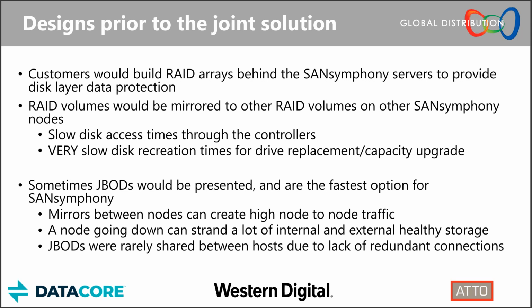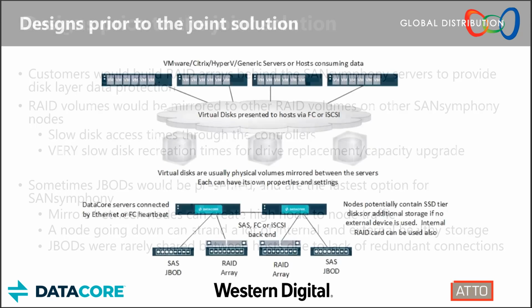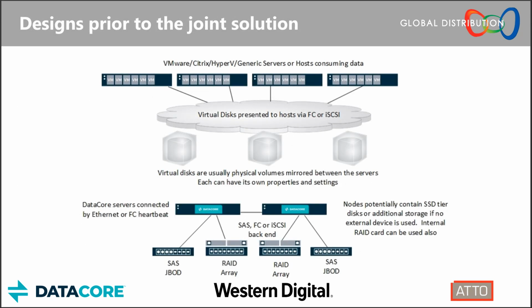I'm not going to reinvent their wheel, but JBODs basically allow the server to directly manipulate the drives, which is what SANsymphony specializes at. So when we talk about a traditional design here, we would have either a SANsymphony server with internal disks or a JBOD or a RAID array hanging off the back end. They would be connected through a heartbeat so that they could synchronize their data together, but ultimately it's all about mirroring information between the SANsymphony nodes.